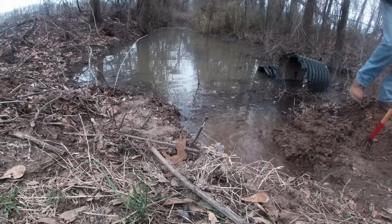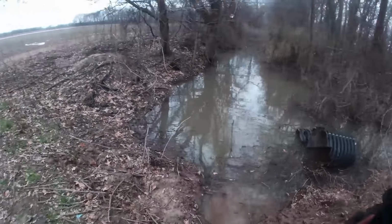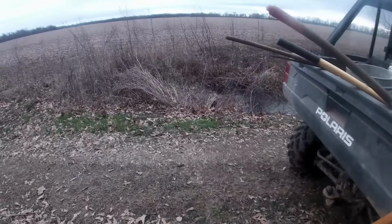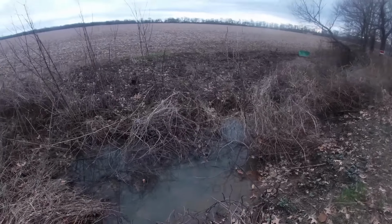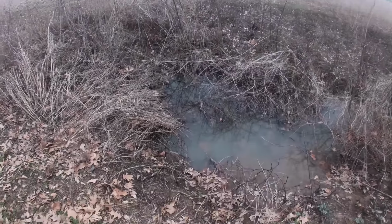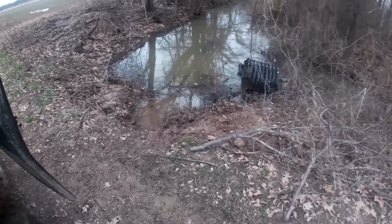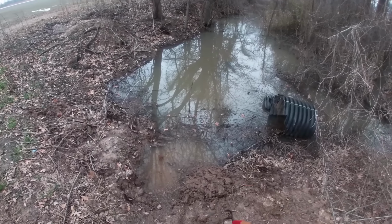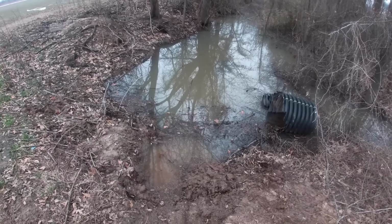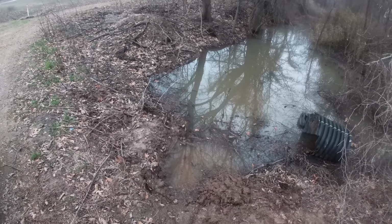Let's see if we got any stirred up muddy water coming through. Nothing. I'm gonna have to come back and address this one. But I'm a little bit better equipped. I'm gonna have to be able to get in the water and get into that pipe. I smell skunk.